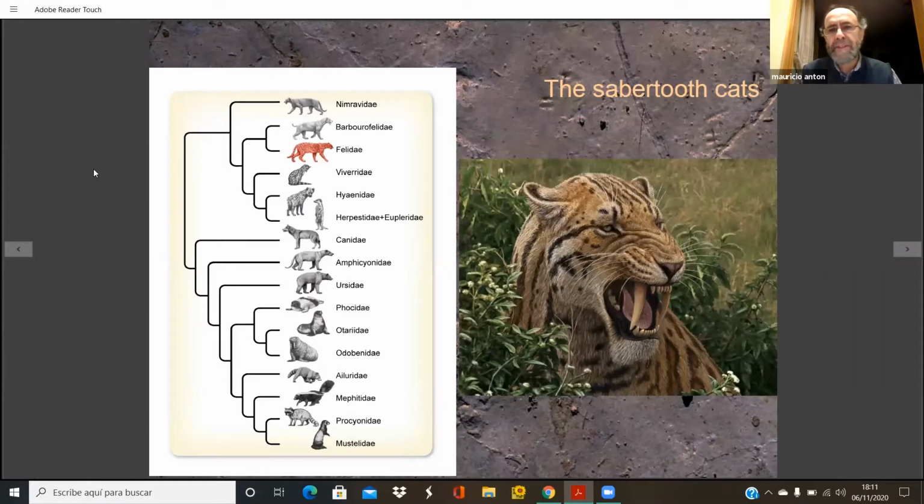First, let's introduce the saber-tooth cats. They are the most familiar kind of saber-tooths. They belong in the modern family Felidae, so they belong in the same family as modern cats. One example that we see here is Promegantereon. It is a very, very close relative of Smilodon, but there were many more genera and species, starting in the early Miocene, middle Miocene, until the very end of the Pleistocene. And you can see in the phylogeny on the left of the image the position of the felid family, the cat family, among the many families of carnivorans.